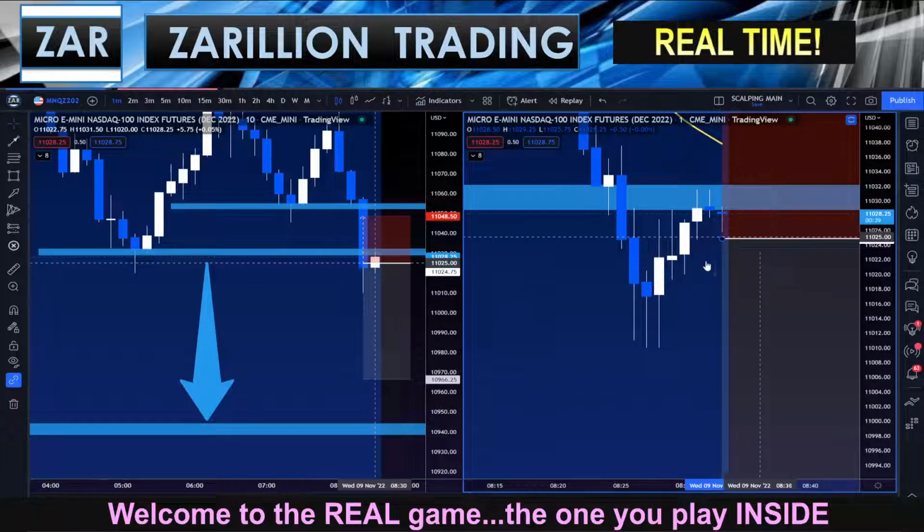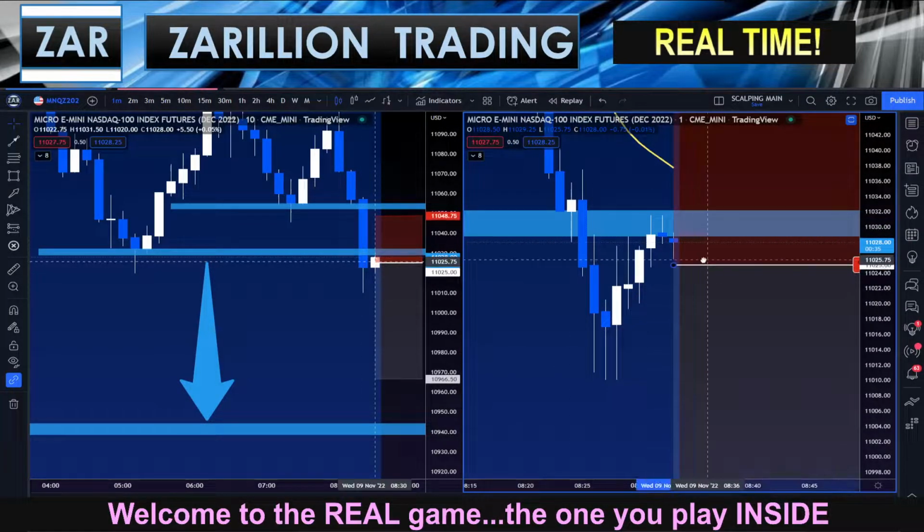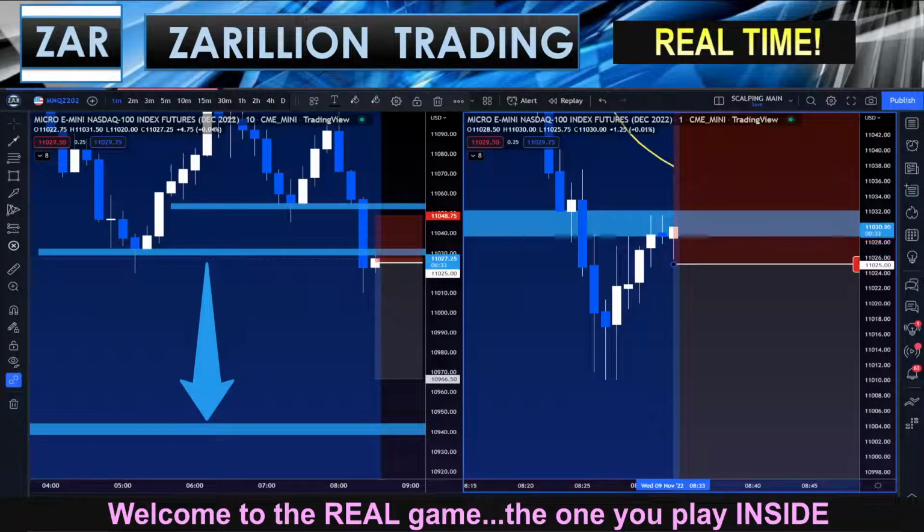So maybe moving this all the way up to here because I like that orderly pullback. That's the pullback of the bow. Order almost now. Give me 1 minute here. This might drive without us. I just need to get into my 1 minute chart on my platform. Bear with me.